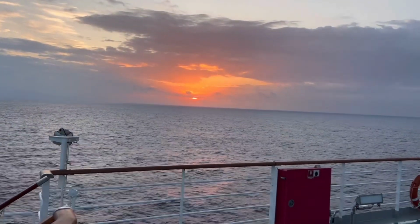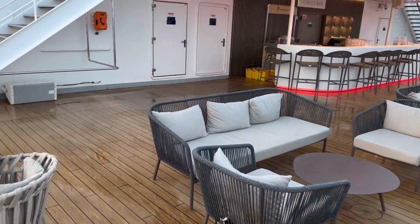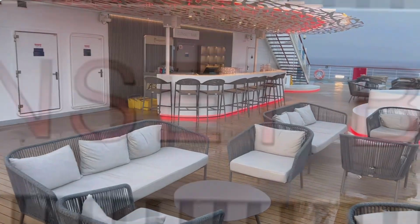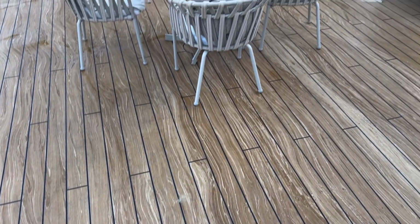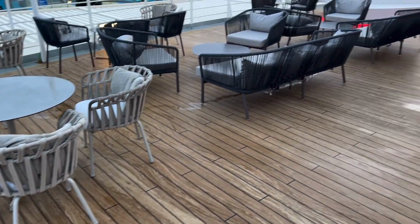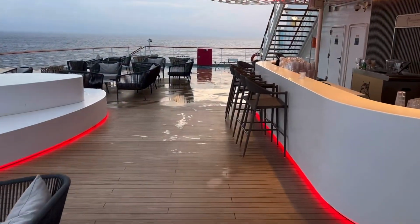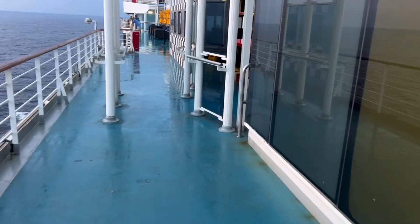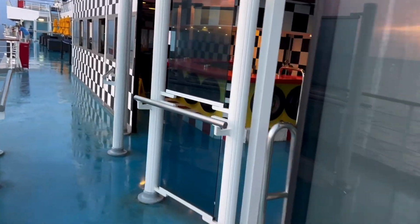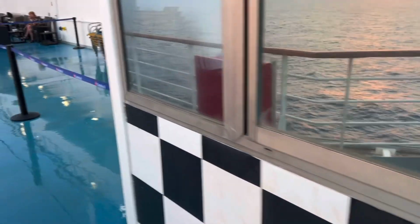One deck up from the Serenity Deck is the Sunset Bar. This is a wonderful place to catch a sunrise or a sunset and just enjoy what's going on in the back of the ship. On the port side, in the rear quarter, you'll find the smoking area. This area has its own bar, and it has its own seating area.